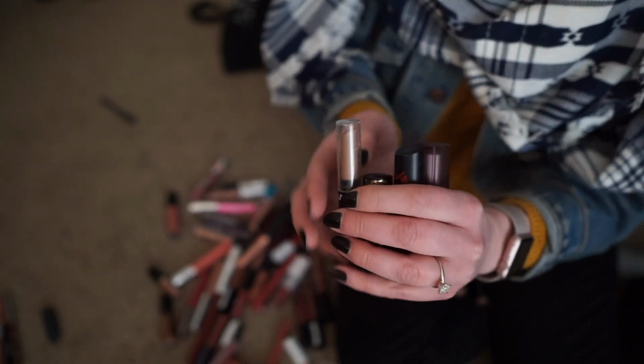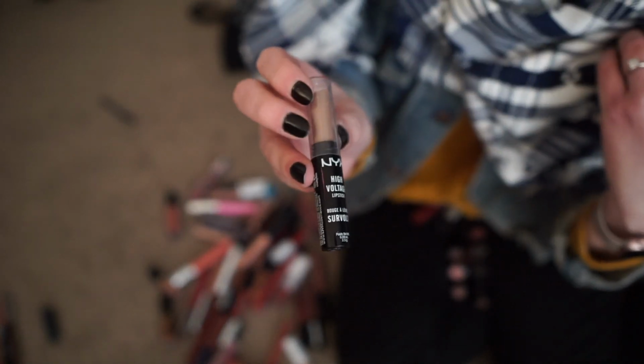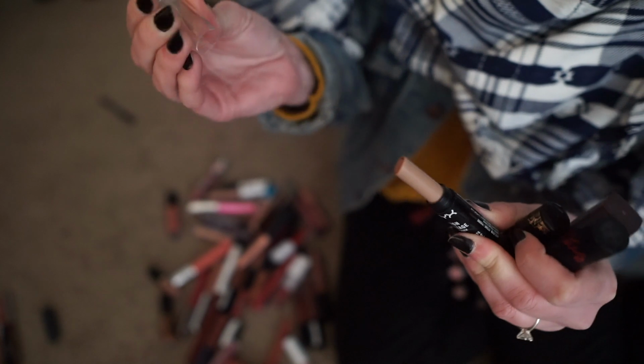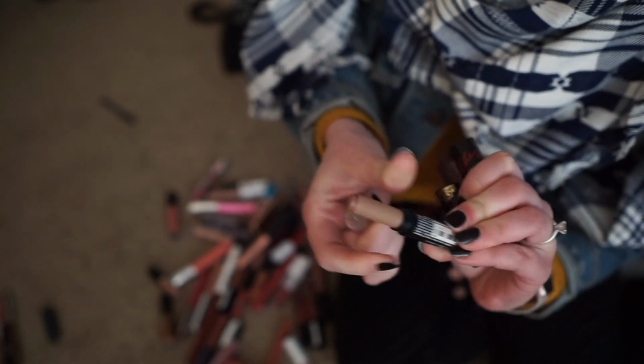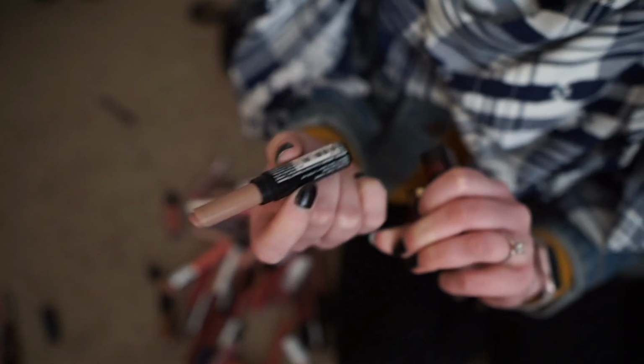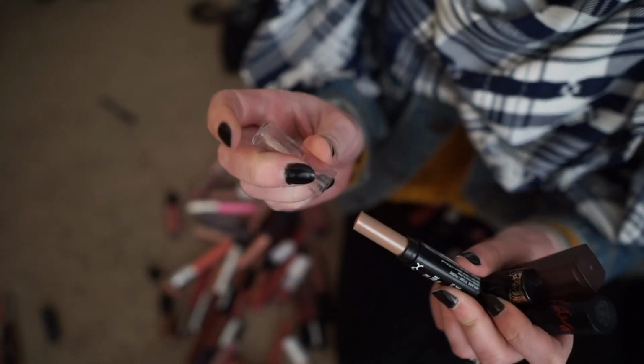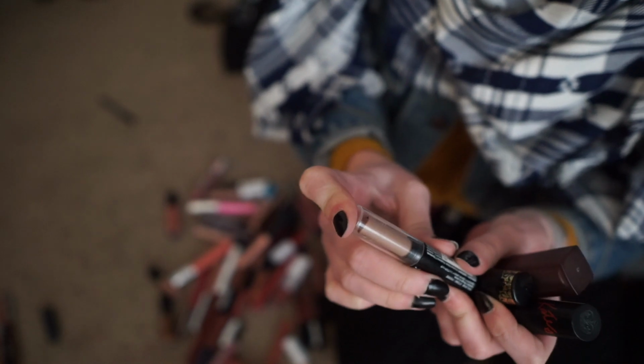Here's a few I'm going to get rid of. This is the NYX High Voltage lipstick, and I liked this color for a little while, but I feel like I'm kind of over this phase of life. This is in the shade Stone. Yes, Stone. It's kind of like this cool tone nude color, and I don't think this is the most flattering shade on me.